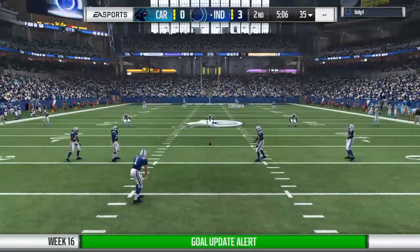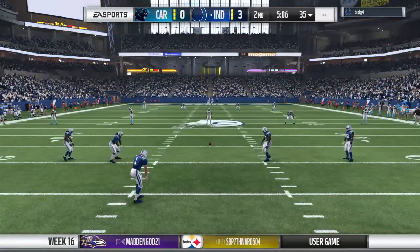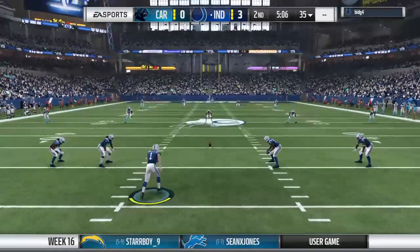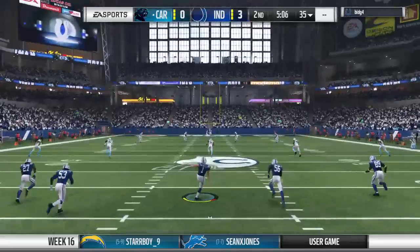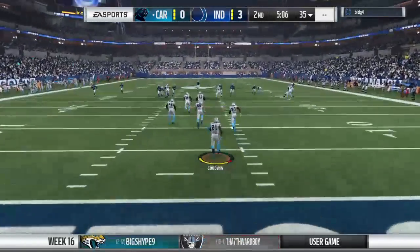It's 3-0. So after slogging through a scoreless first quarter, we have action on the scoreboard. A field goal makes it 3-0. Well, with these two offenses, we weren't going to stay 0-0 forever, were we? I'm not sure that this opens the floodgates, but I doubt that's the last scoring we're going to see.